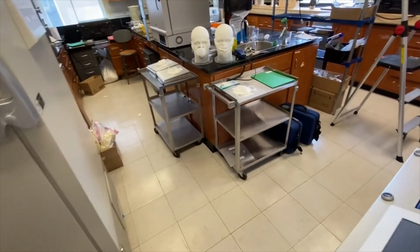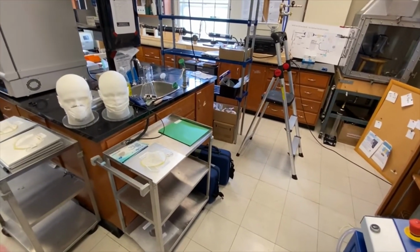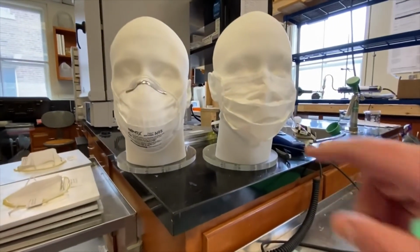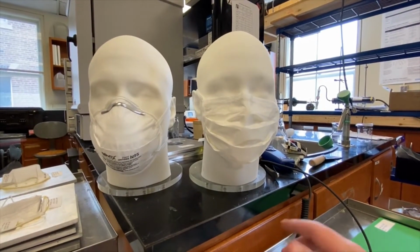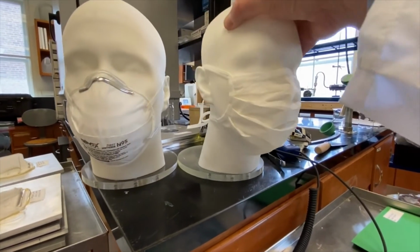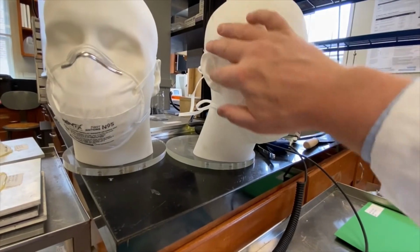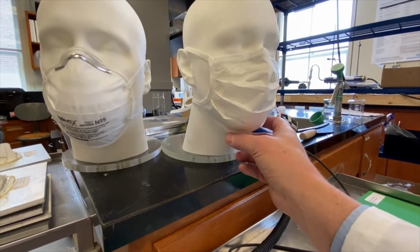Before we discuss all of the testing equipment in the laboratory, I'd like first to give you a sense of what masks are and how they differ from respirators. On these two mannequins that I've placed here, you'll see that the mannequin on the right-hand side has what we'd call a mask. This is a typical mask that might be used for surgical procedures, or it could be a non-medical mask. The thing that's characteristic about this mask is it doesn't really fit the face very well. It can have gaps on the side. It ties behind the head, or it has ear loops around it.